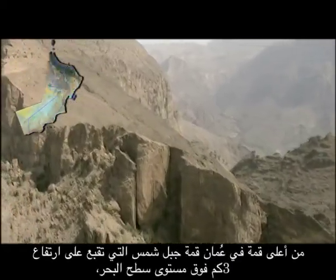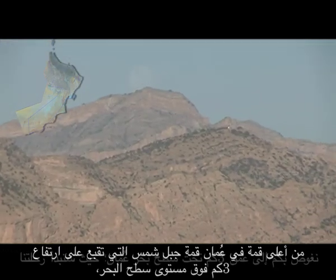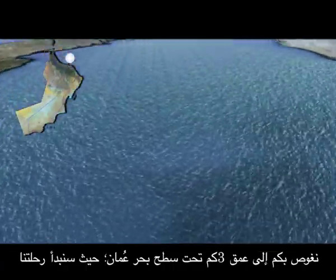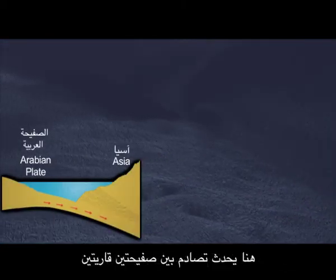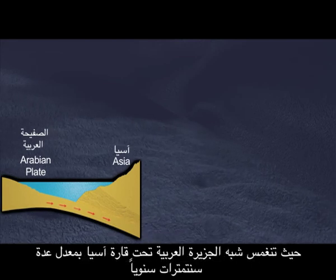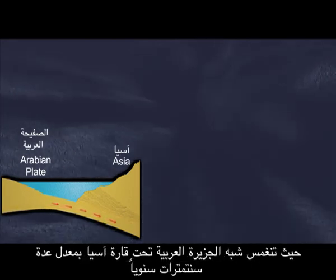From the highest peak in Oman of Jabal Shams, resting 3 kilometers above sea, we dive down to 3 kilometers below sea in the Sea of Oman, where we will start our journey. Here the collision between two continental plates occurs. Arabia gets consumed below Asia at a rate of 4 centimeters a year.